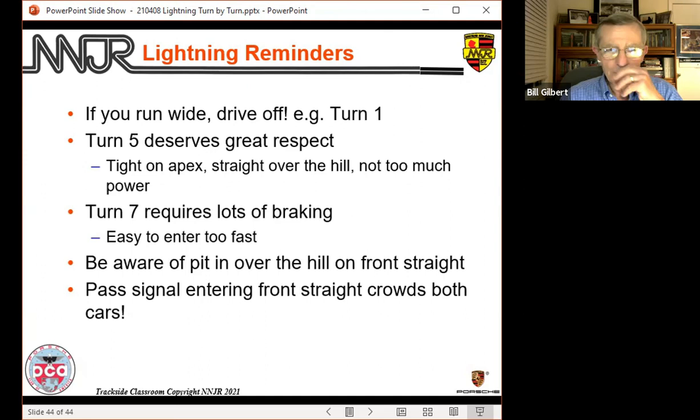On the front straight, and this is what I should have emphasized a moment ago, we have to be aware as we're exiting the light bulb that pit in is over the hill on the right. It's blind, right? We can't see it. So if a car's pitting in, we may or may not see them. And if we give a pass signal exiting the light bulb, now both cars get crowded, never mind the pit entrance, because the track bends to the right. It technically has a turn number associated with it at the top of the hill there. So it's really quite a potentially dangerous situation, exiting the light bulb until we get over the hill onto the front straight and can see everything that's in front of us.